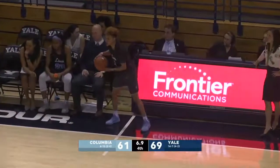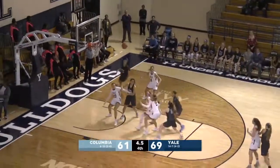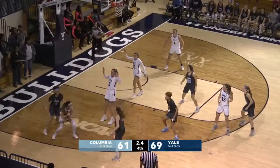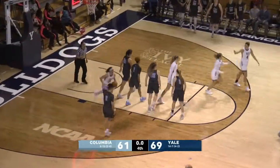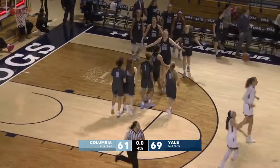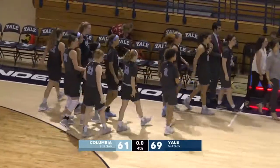8-point advantage for the Bulldogs, 6.9 to play. Inbound to Casey, has to fire from straight away, left it short. Emsbo deflected it. There's Behrman, and there's the final horn. The Bulldogs solidify an 8-point victory over the Columbia Lions and remain undefeated at home this season. 7-0.